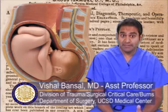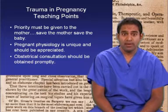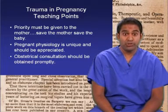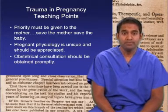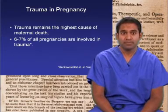The discussion will be trauma and pregnancy. These are the main teaching points of this discussion. Number one, priority must be given to the mother. Save the mother, save the baby. Pregnant physiology is unique and should be appreciated. Obstetrical consultation should be obtained promptly.